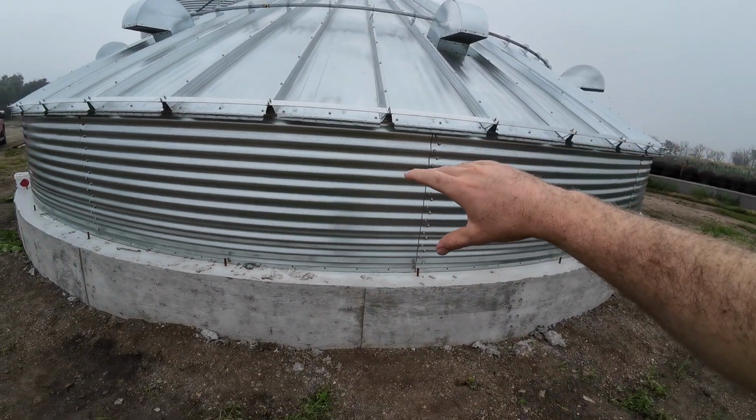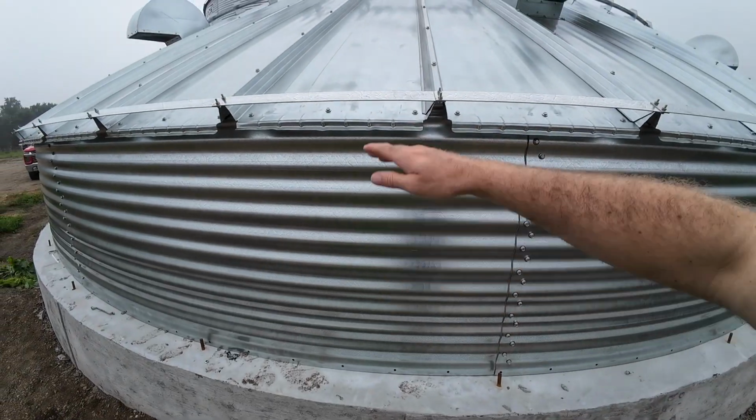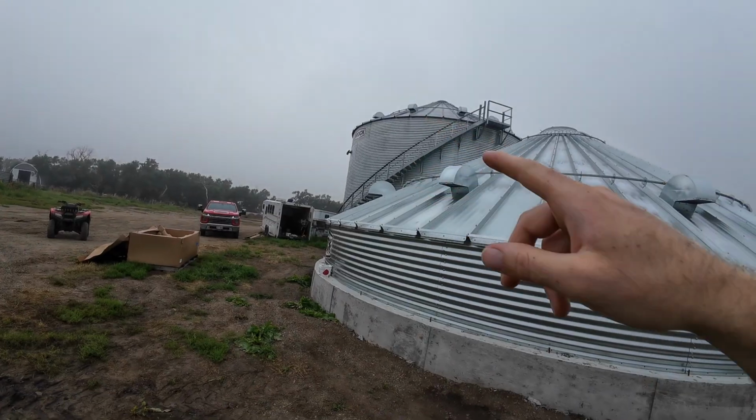So they're getting the jacks ready to go, and they'll start lifting this thing up, and then they'll put a ring all the way up. It's going to be a 7-ring bin, 42 foot across. So this is obviously a Brock bin right next to Dad's other Brock bin.